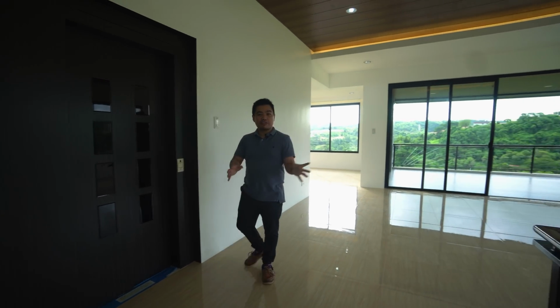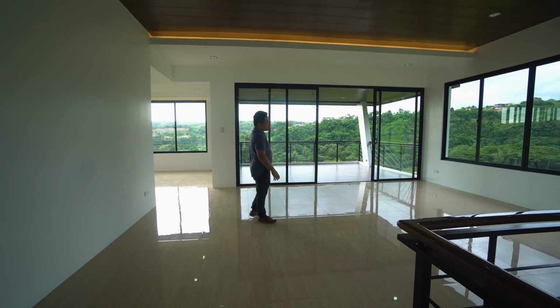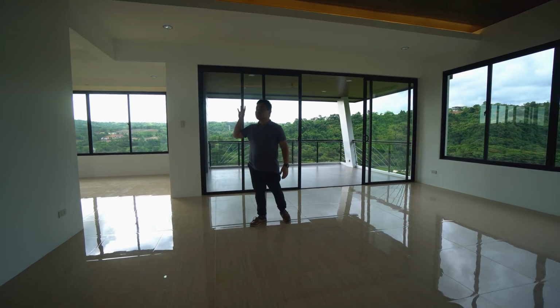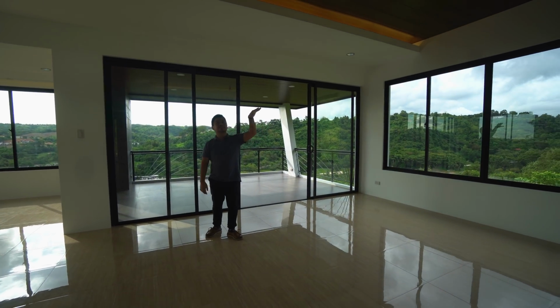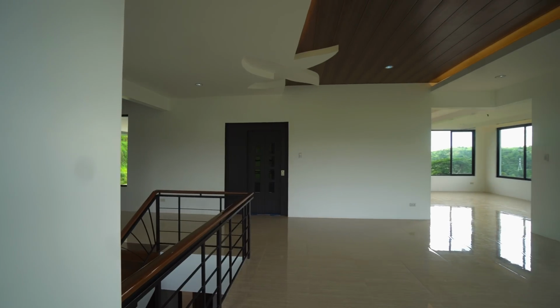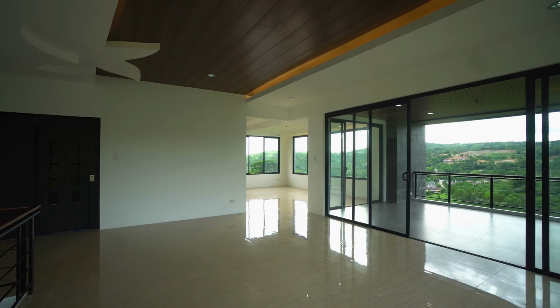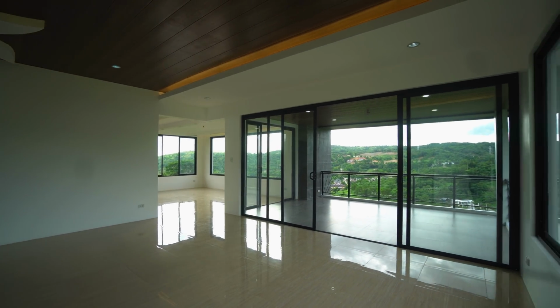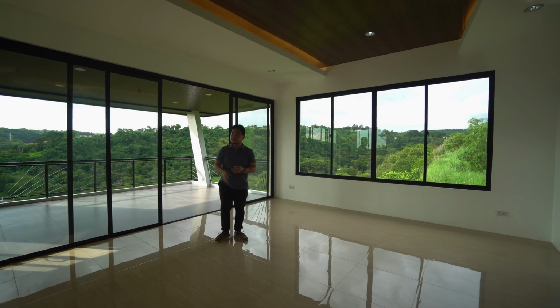Dito naman, ito yung living area natin. So, it's a very large space. Pwede ka maglagay ng maraming couches, malaking television dito. And the ceiling, meron kang cove lights and may design ka mapapansin at this side of the ceiling na parang flower na butterfly. So anyway, it's a very nice design and of course you still have a lot of pin lights sa mga ceilings natin if you want more light sa gabi.